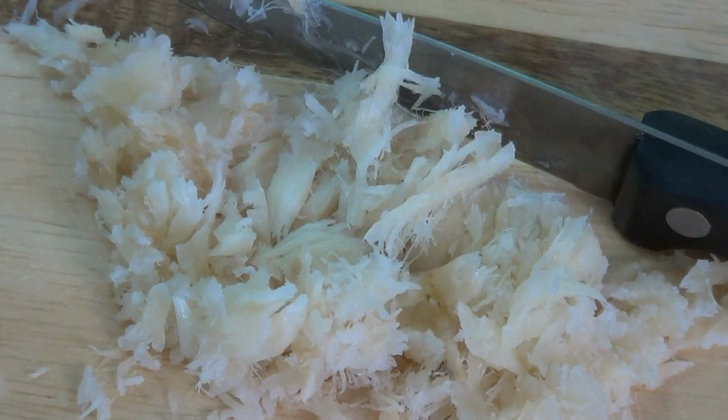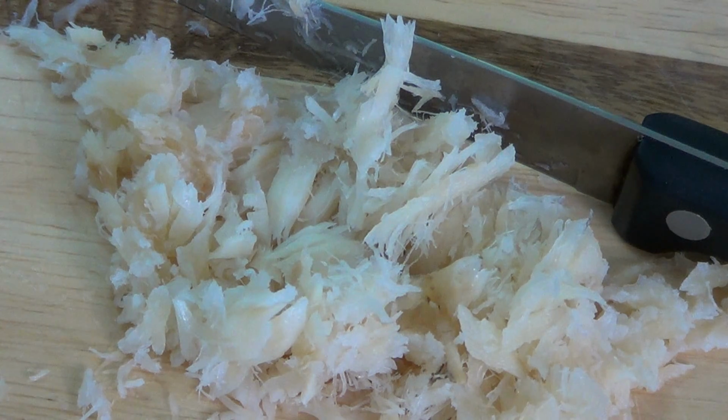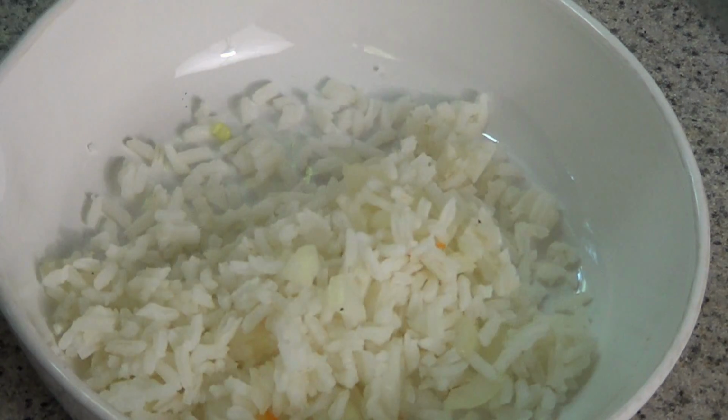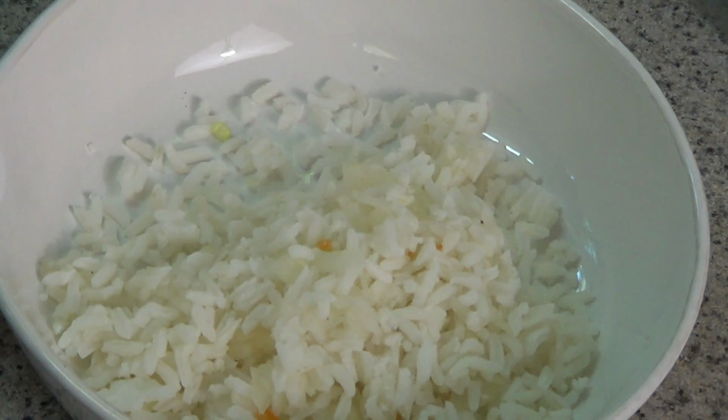I'm also using codfish because I like the flavor of codfish and because it's nice and salty. So I shredded the codfish. You could have used chicken if you wanted to, beef steak, anything that's a leftover. You could have done that. So I shredded the onion, I shredded the codfish, and so forth. In a bowl, I place everything that I have shredded.